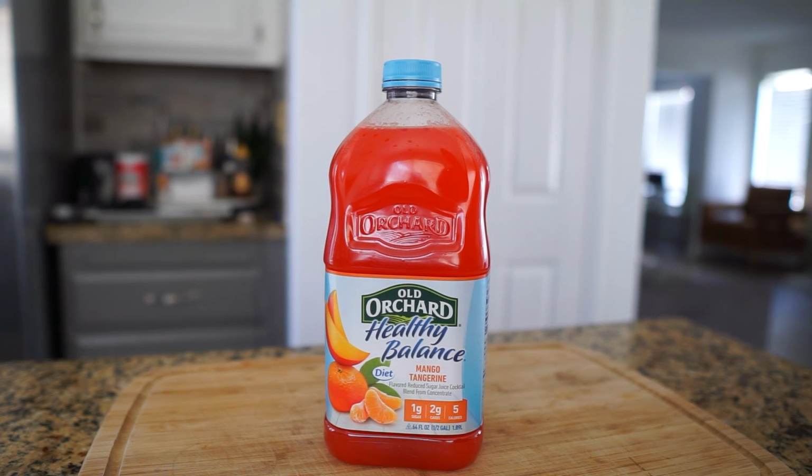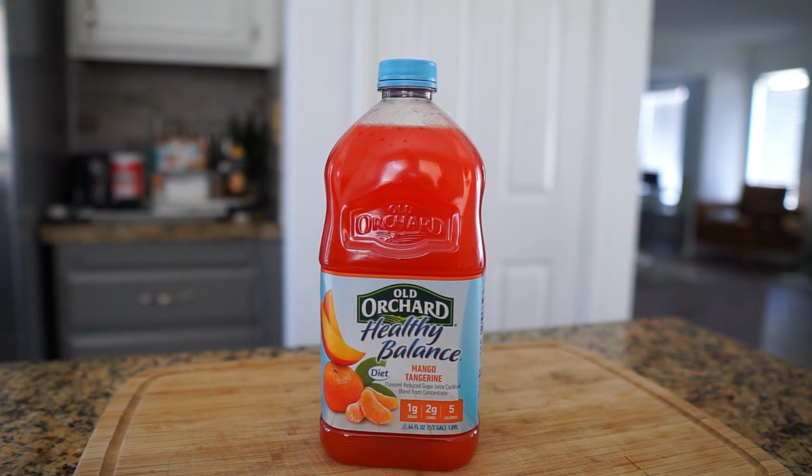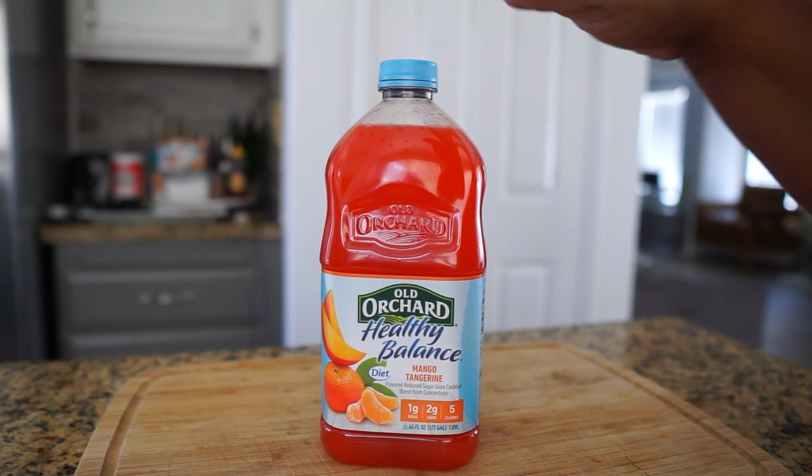Okay, guys, so I just got home from the nail shop. It's probably going on 3 now, and I'm just gonna be having my first meal. So I stopped by the Dollar Tree and picked up this Old Orchard Healthy Balance Mango Tangerine. It is only 1 sugar per serving and 2 carbs per serving.